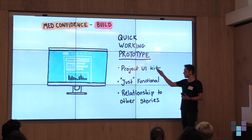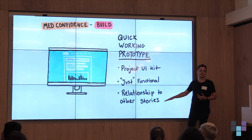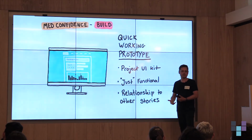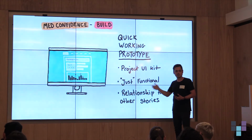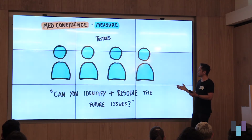What's cool about this is that we can actually start testing it in relationship to other stories, which is a really important piece that often gets missed when you're doing testing: how does this work in context with everything else that we're doing. So ideally, this is built using the project UI kit and the prototype so that there's context around it. Cool. So that's our prototype. Of course, that's what we've built.